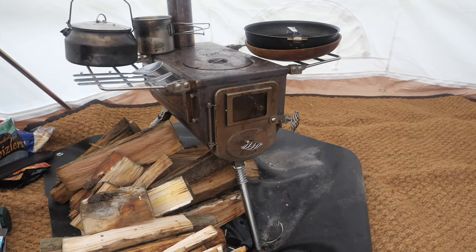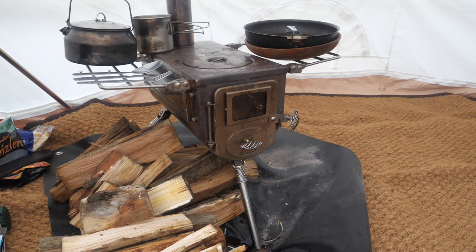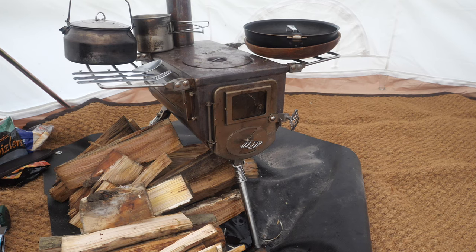That's the firewood prepped and any cleaning needed doing done. All ready for this evening. It is cooler today, so I'm definitely going to need the stove on. Had it on until quite late last night.